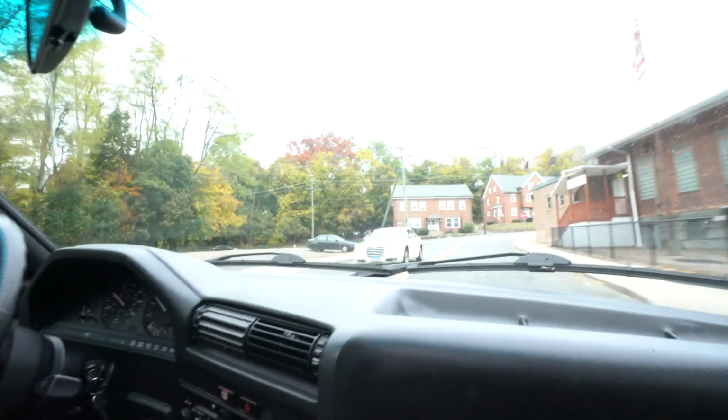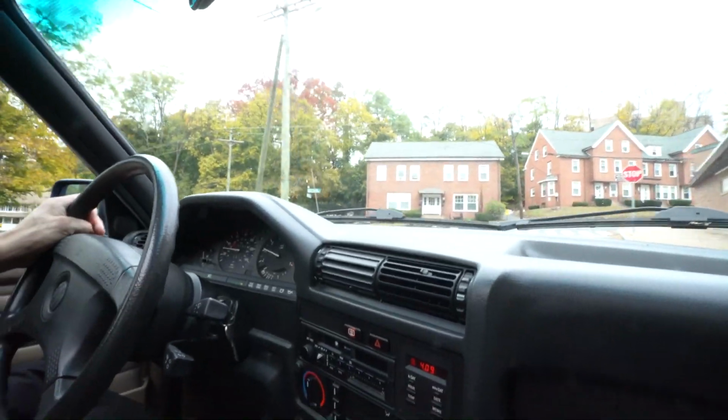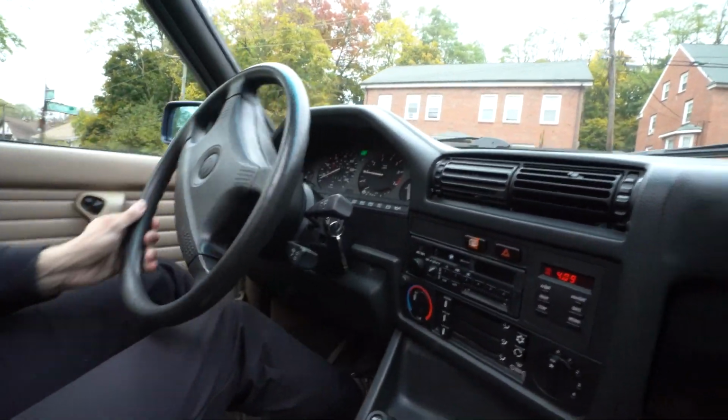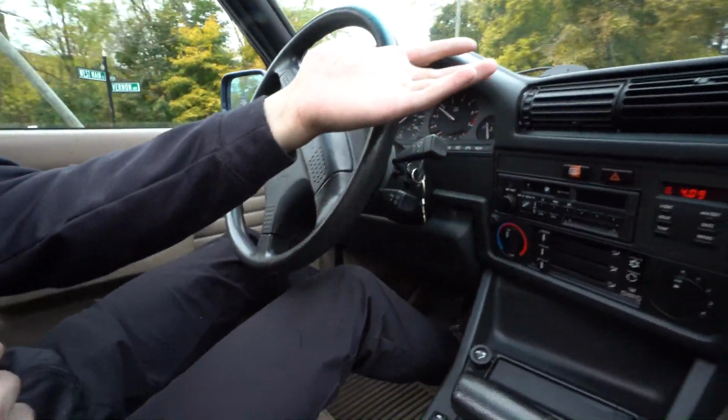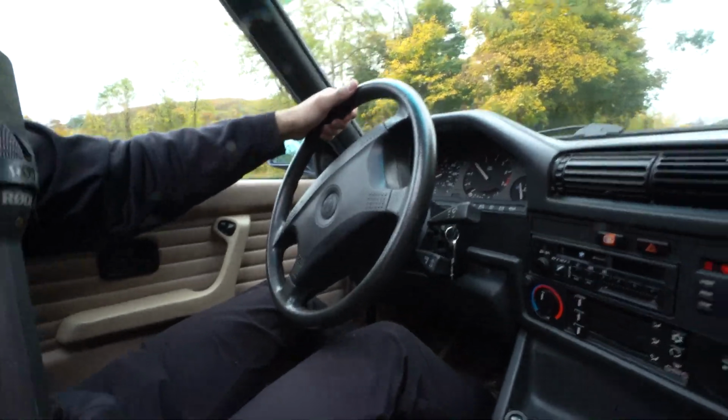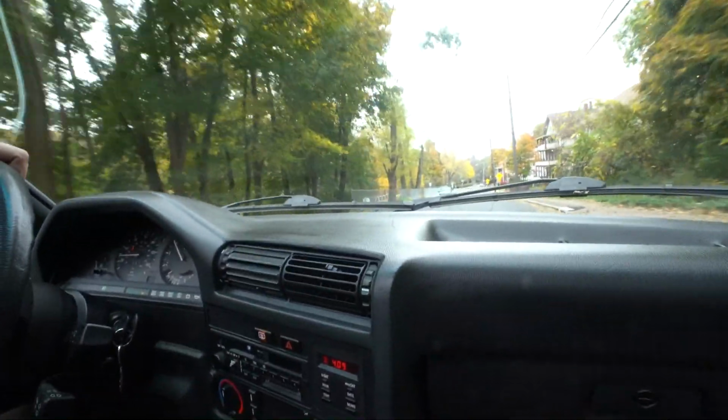The transmission shifts flawlessly, and the car really does handle excellent. If I had the funds to go all out and build a track car, I would. But I'll tell you what, that's why these cars are getting so few and far between. Because a 20-year-old kid with not a lot of money is going to take this car and take it to the track and destroy it.